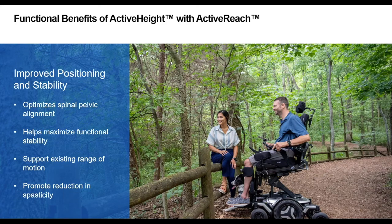It can also support existing range of motion and allow for positioning to overcome things like maybe a fixed hip angle due to something like heterotopic ossification, to achieve access to surfaces or increase line of sight without having to compromise joint integrity or muscle length. And for some individuals, that ability to even change or alter their position just a little bit throughout the day can assist with things like reduction in spasticity. So keep some of those things in mind as I hand it back over to Stu and we talk through some of the programming you can do with Active Reach.